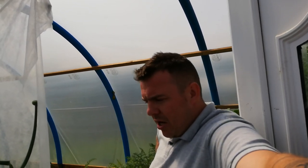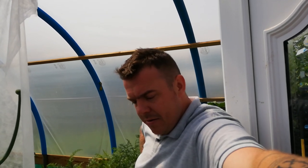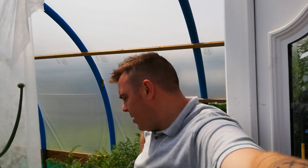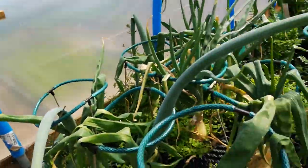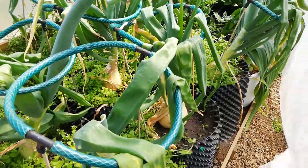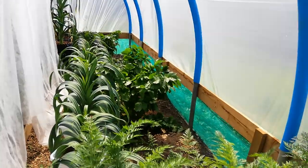I tend to use a grow filter, which is pretty good. It filters out all the chlorine and the heavy metals and stuff like that. So I'm getting just what I need. And then I'm feeding them. All these are not in any special type of soil. They're not in the soil by Mills or anything. They're just in the soil I dug out from the giant carrot and parsnip holes.